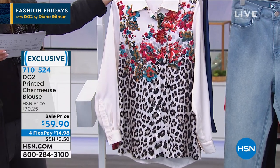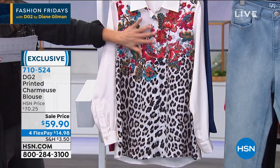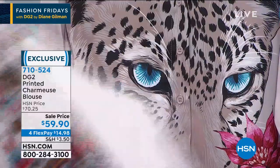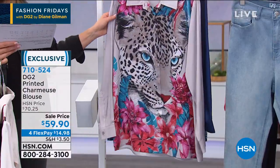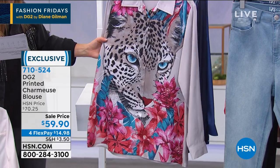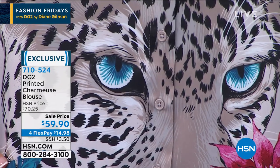Okay, this is going to be our beautiful, I think we're calling it white. It's got the floral design on top, and then it sort of beautifully blends into that wonderful leopard. Okay, then we've got our beige. This has the face of the leopard, that big cat. Isn't that cool? Look at those eyes. I mean, these really are so beautiful.